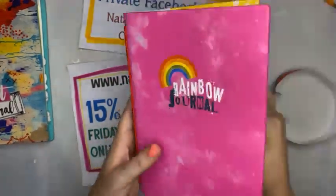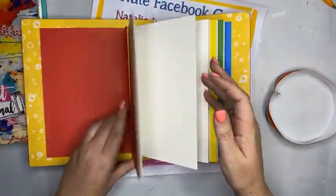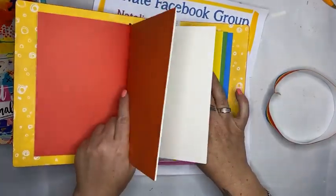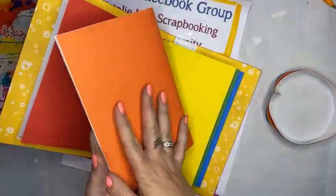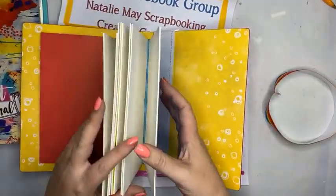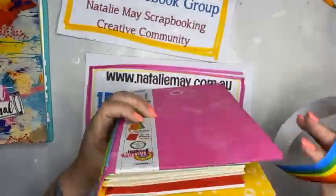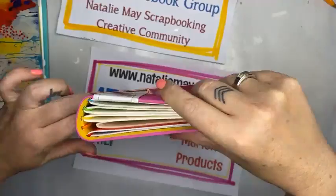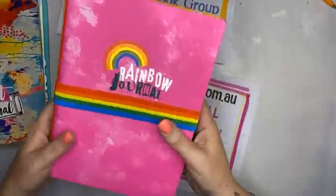300 GSM. So it has four books in here, which are 300 GSM, and they are all removable. So I can take this book out and work on it on my desk. That is all sorts of awesome. So it has four books in it. Love that. And they are also 15% off for today only. I like it just for the band, let's be honest.